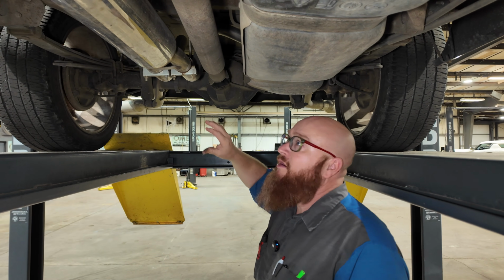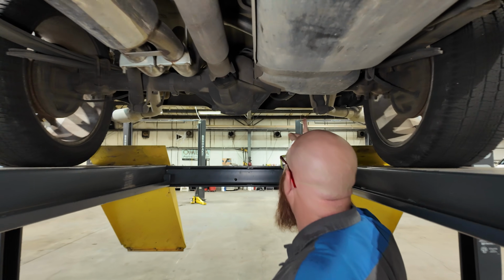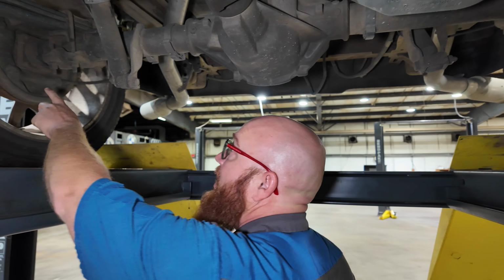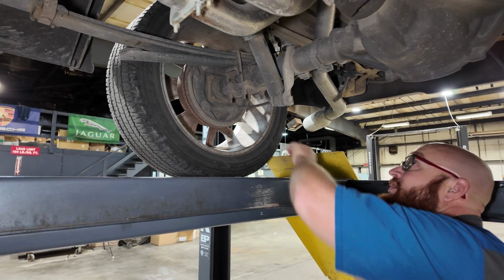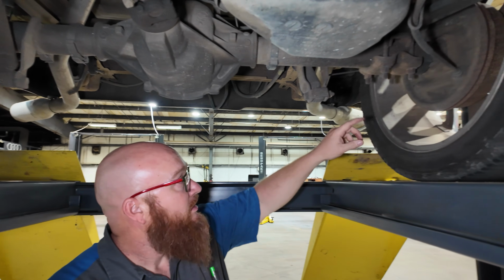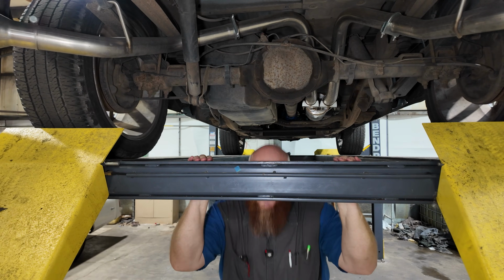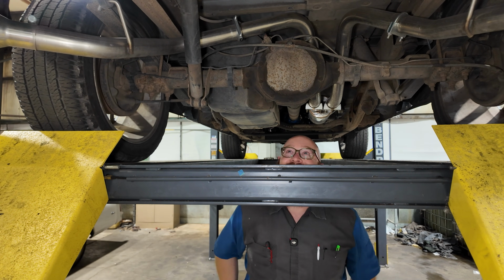U-joint is good back here. Our exhaust goes back into 2 again right here and goes dual out the back. We have drums on the back. The shocks look to be okay. I don't see anything leaking out of them. Differential's not leaking. Nothing's leaking over here as well, and our shock is not blown there either. Hello, Mrs. Wizard. Put your inner child away and let's get this thing on the ground.